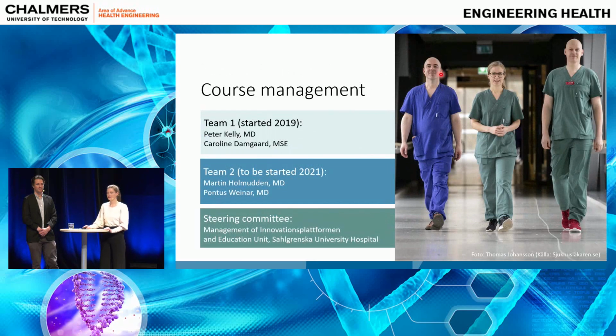The course management consists of 2 groups, where Peter Kelly, a resident physician, you can see him to the left here. So him and I are responsible for the group started in 2019. And Martin Holmudden and Pontus Weinar, 2 resident physicians at Sahlgrenska University Hospital, are responsible for the one started this year. Peter Kelly is also a resident physician at Sahlgrenska. We also have a steering committee, and that consists of representatives from the innovation platform and the education unit at Sahlgrenska University Hospital.